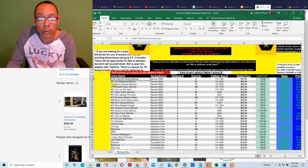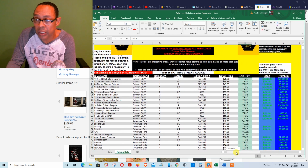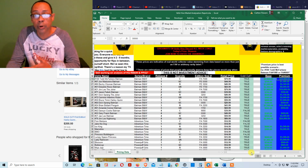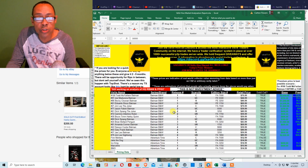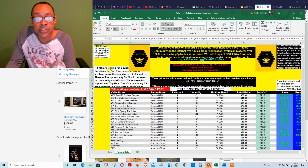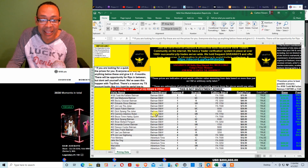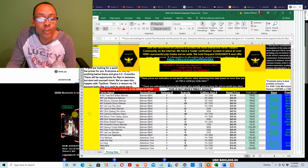Say, for instance, the number 100 Todd McFarlane Batman Black and White series, retail price of $79. Is it sold out? They put a little true there. And then you roll over to here and it says the base price is $2,000 and the premium price for a special number 1 or number 100 or whatever, it could be upwards of $30,000. So then you scroll up here and they say if you're looking for a quick flip, this is not the place to value your prices. Whoops, I just jumped to NBA Top Shots. I clicked the link there. Sorry about that. And so they're saying that these prices are what you would expect in 2 to 9 months.